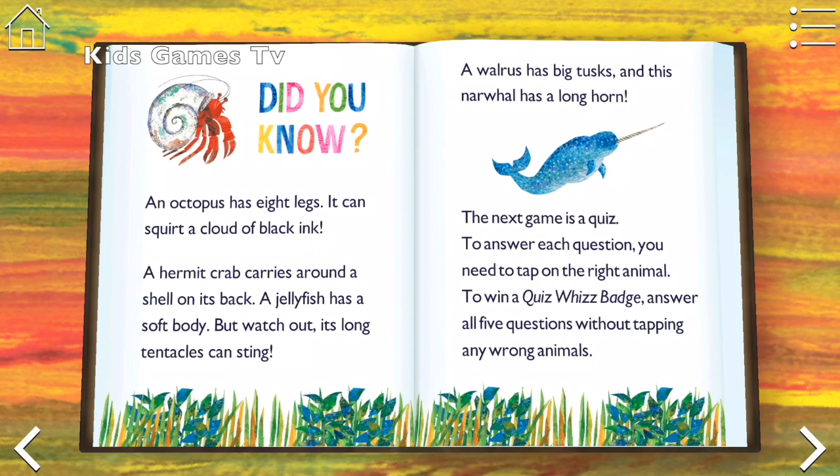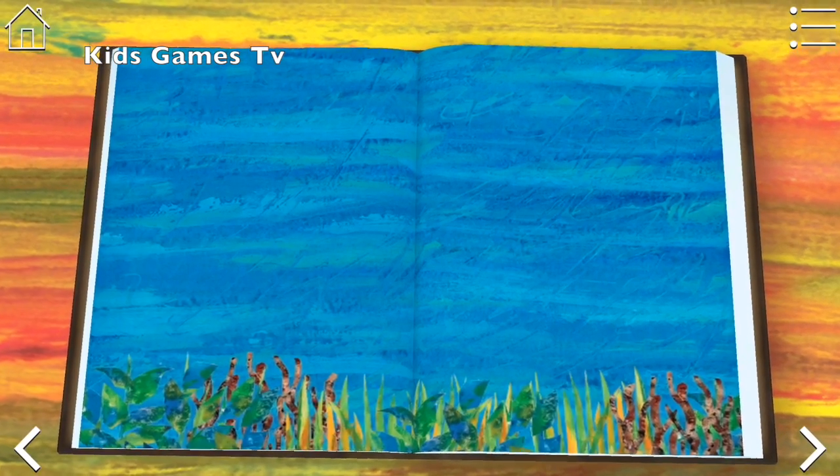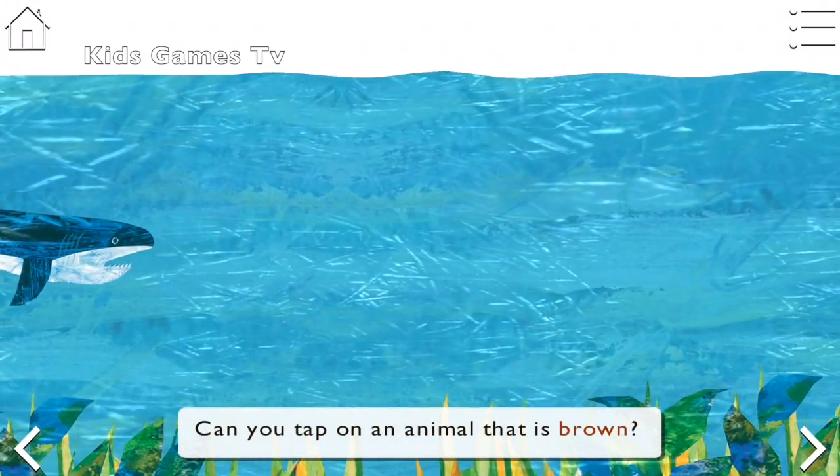The next game is a quiz. To answer each question, you need to tap on the right animal. To win a Quiz Whiz badge, answer all 5 questions without tapping any wrong animals. Can you tap on an animal that is brown?